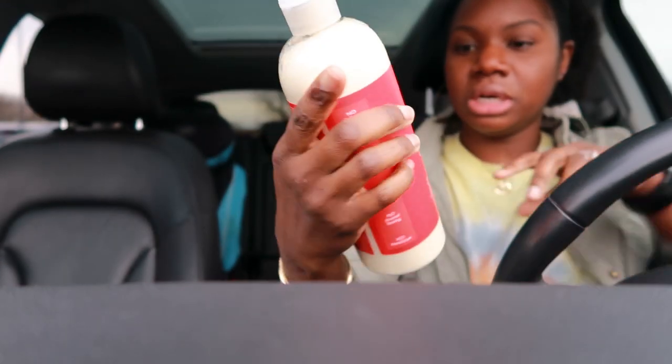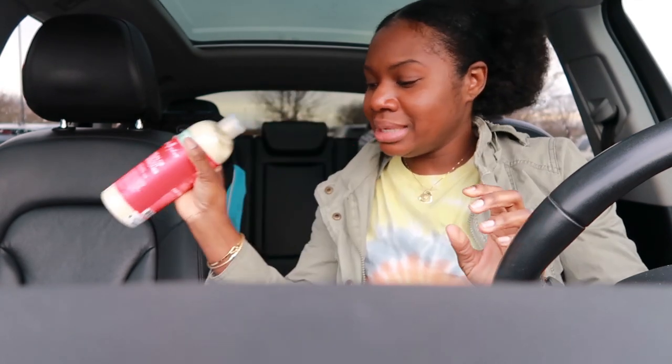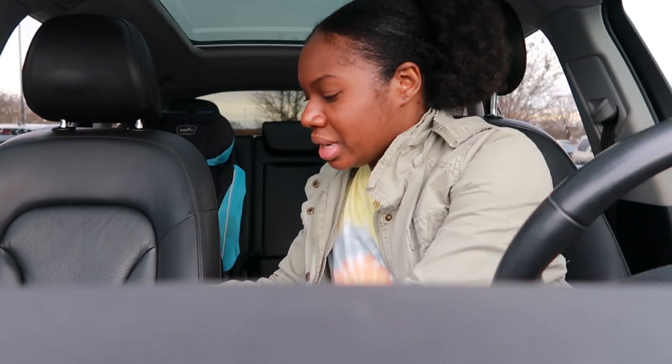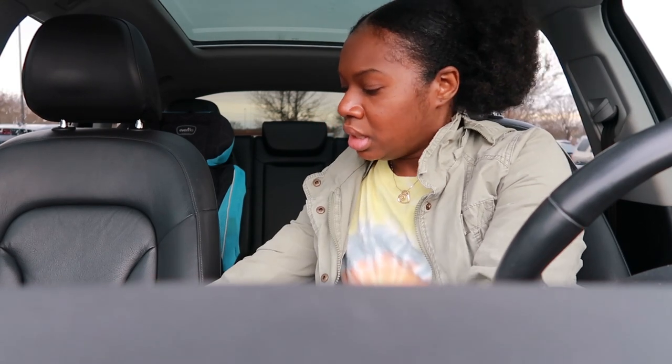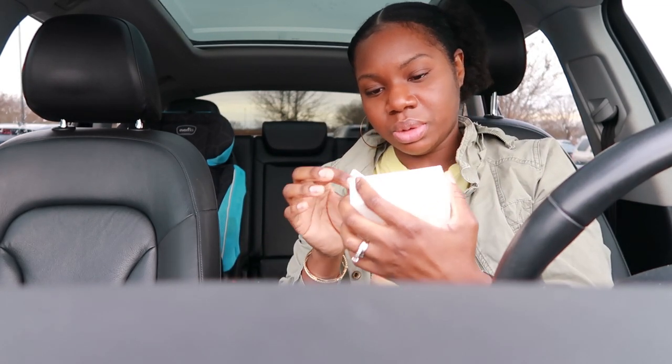But yeah, this was $8.99 as well, and it is 19.5 fluid ounces, so I feel like that's a lot for your money. And I got some jewelry. I got some silver hoops, and these were $9.99. I thought these were cute, something simple.